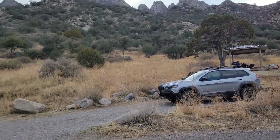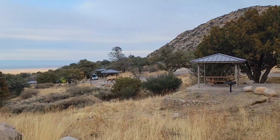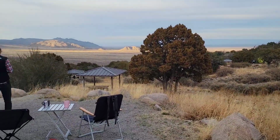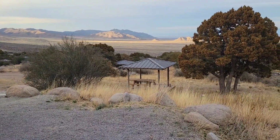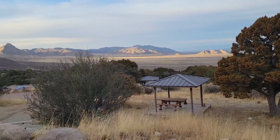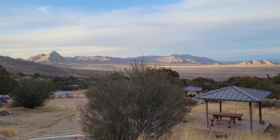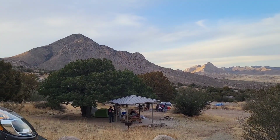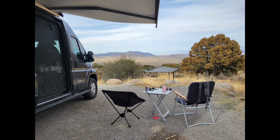This is the spot that we chose. We did arrive here on a Sunday afternoon, and there were a lot of families picnicking here. It's a very popular picnic area, so if you are going to camp, it might be best to come later in the afternoon when people start to leave, because it quieted down a lot. Also, a word of caution: they do lock the gate here, I believe by 5 or 6 p.m., so if you're not out, you might have to stay the night. So just read the signs and look around.